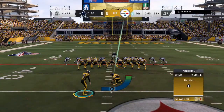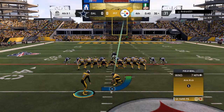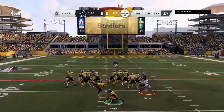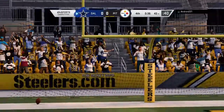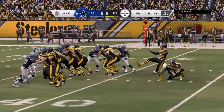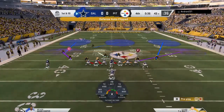On now is the kicker, Chris Boswell. This to take the lead here in the final minute. Just short. He had it on line. It ran out of gas at the end. And scoreboard, it remains a scoreless tie.